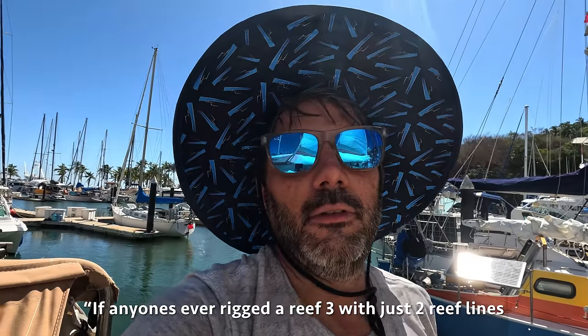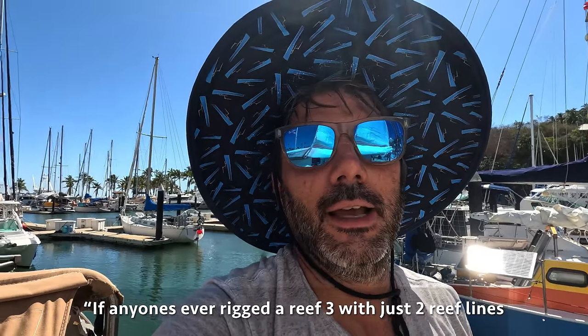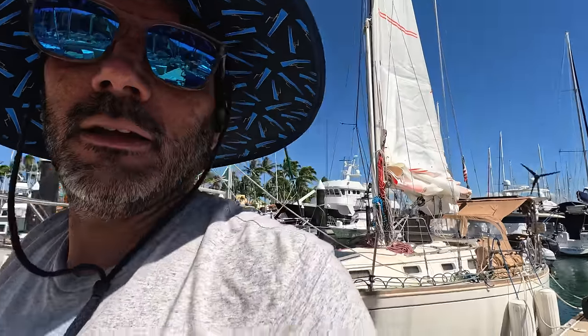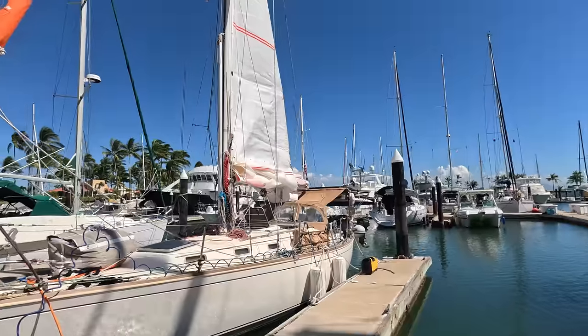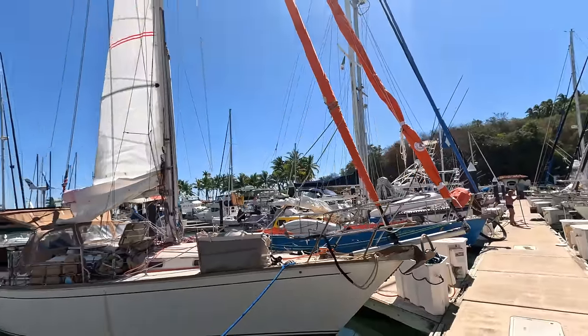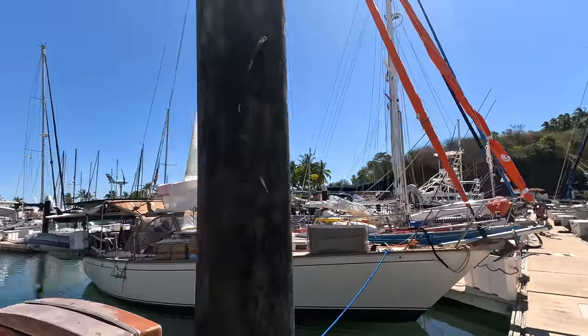Let me know in the comments if anyone's ever rigged a reef 3 if there's 2 reefing lines and what you guys do. Better start thinking about it now than when I really need it though. I want to see how small the sail is, though. I've never seen a reef 3 on our boat. Small. Hope to never see that sight.